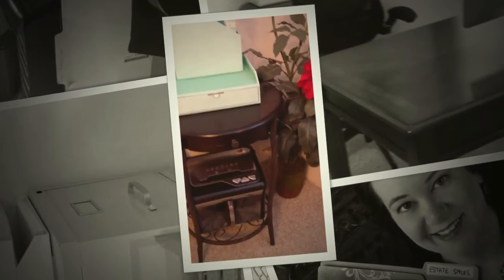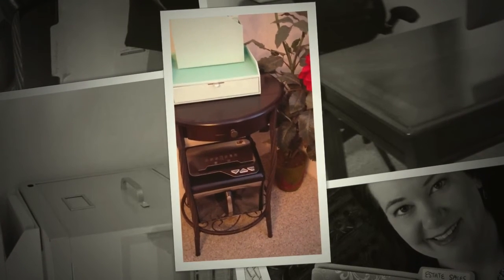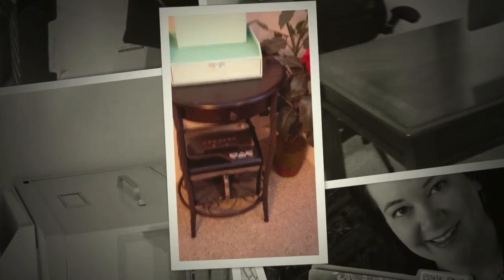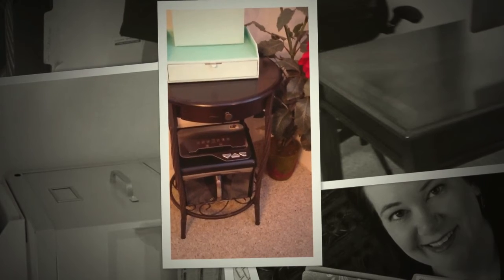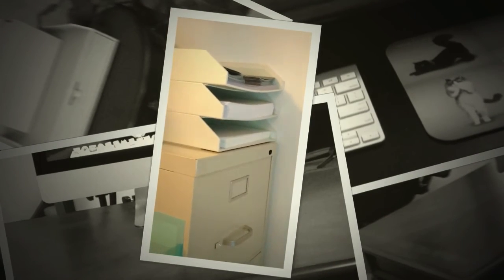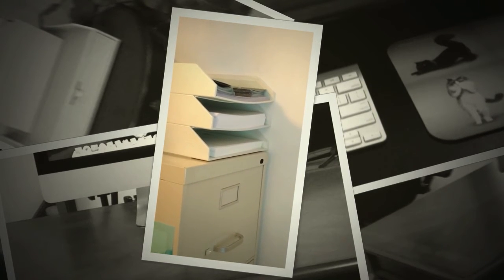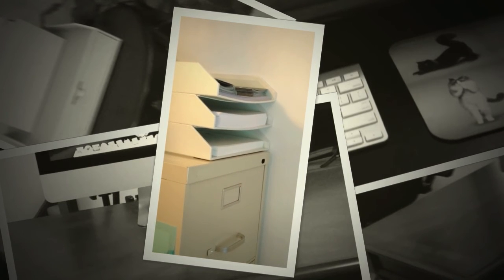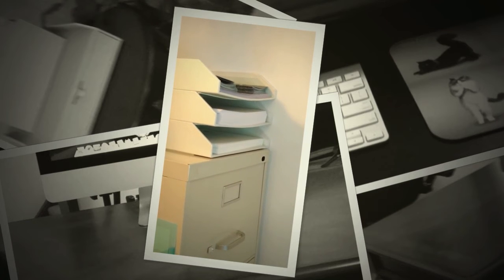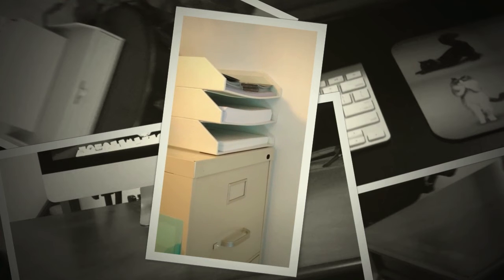Directly behind my desk, I have a small table that I purchased from Hobby Lobby on clearance, and that works really well for my shredder on the bottom. All I need to do when I'm going through mail and I want to shred something, it's right there. Top of my filing cabinet, I have three letter trays stacked up. In the top tray, I have my brochures and some colored paper. The second tray is copy paper. Third tray, my letterhead.